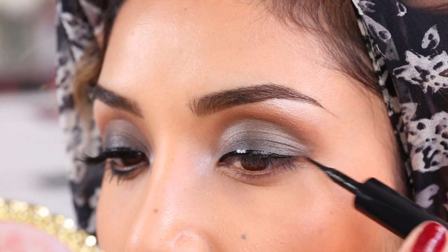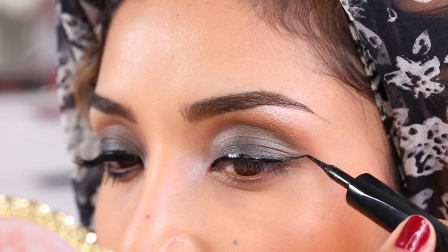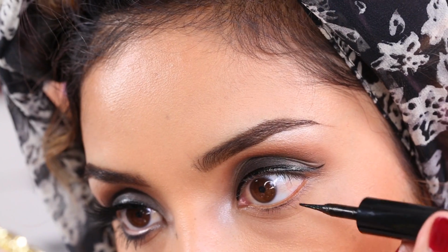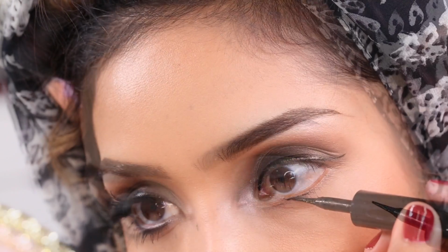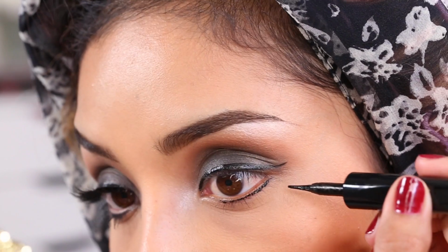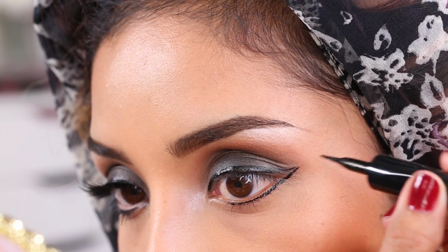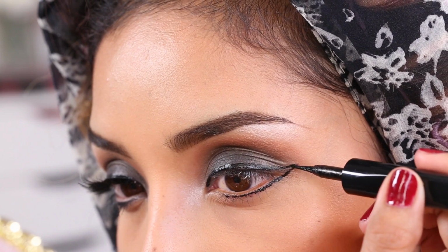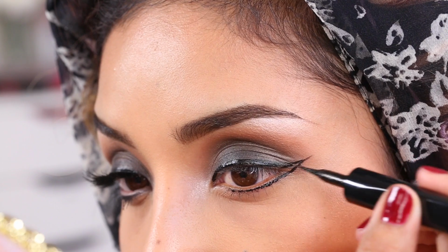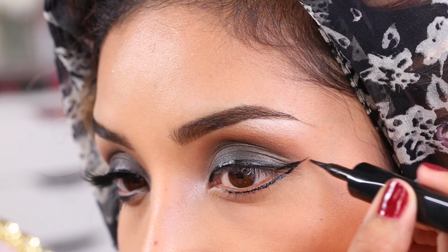And what you want to do is start by lining your top lid, the lash line, and then just dragging it outwards. You don't want the wing to go up. You want it to be nice and sort of straight. And then I'm going to take the same liner and start by dragging it about a third of the way in from the corner, and start by dragging it out and connecting it on the outer corner from the top eyeliner. I hope that makes sense, guys.